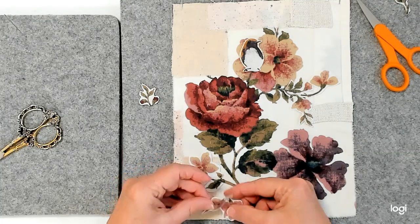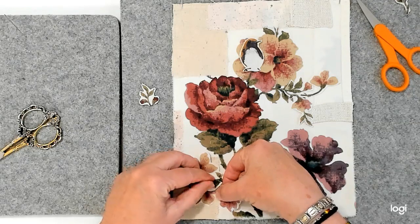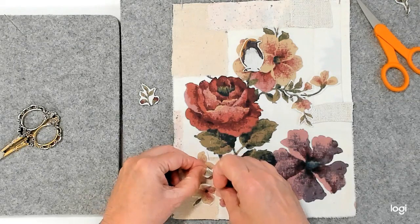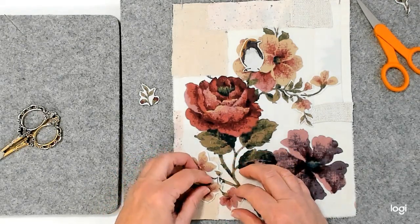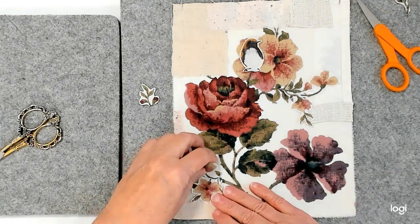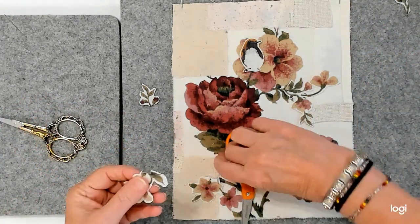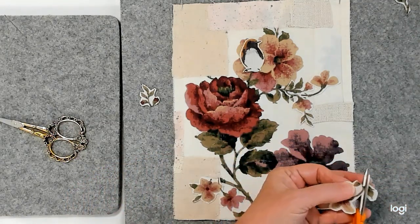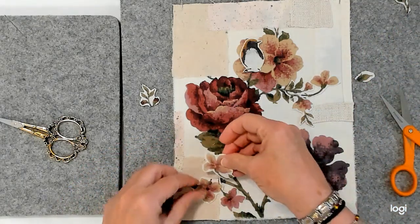Was this underneath there? Like that. I cannot remember. No, because that hides. Maybe I don't even need that leaf on there. Maybe I need to take that leaf off. Because it's hid. Yeah, I'm going to snip it off. Hope I don't decide that I wanted it after I get rid of it. Maybe I'll tuck it in somewhere else. I'll leave it there for right now.